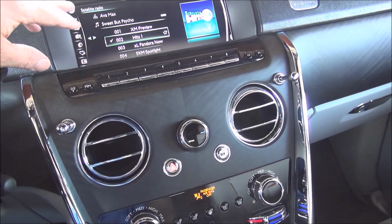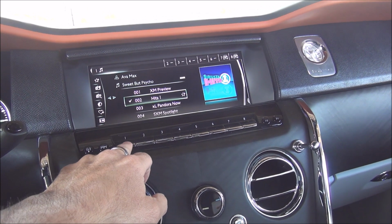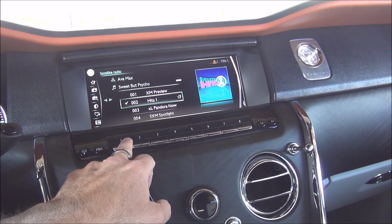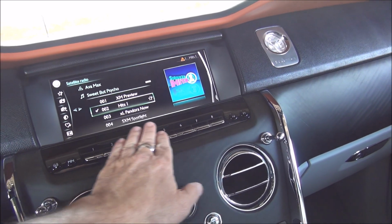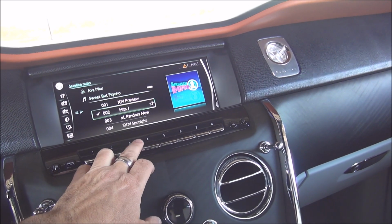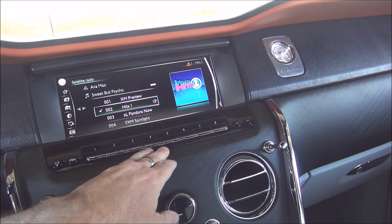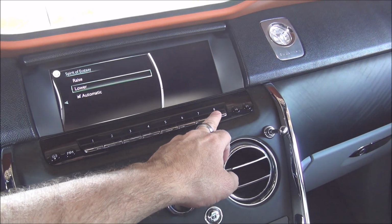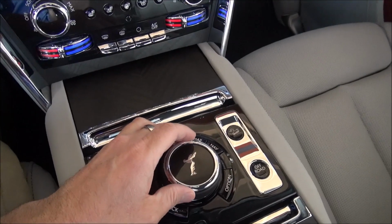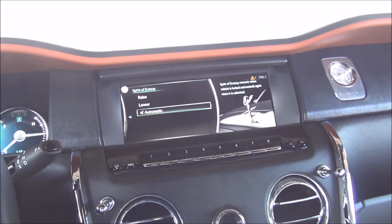So up here you have your infotainment screen, and these are very cool. These buttons can be set to do anything. They can be set to go to your climate control, and for example button 8, if you push that, it goes to your Spirit of Ecstasy, and then if you change this, you can raise and lower it, so it's set on automatic.